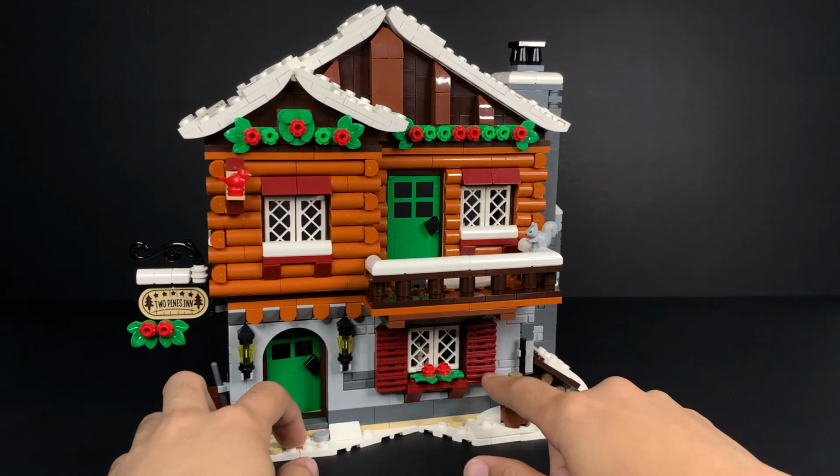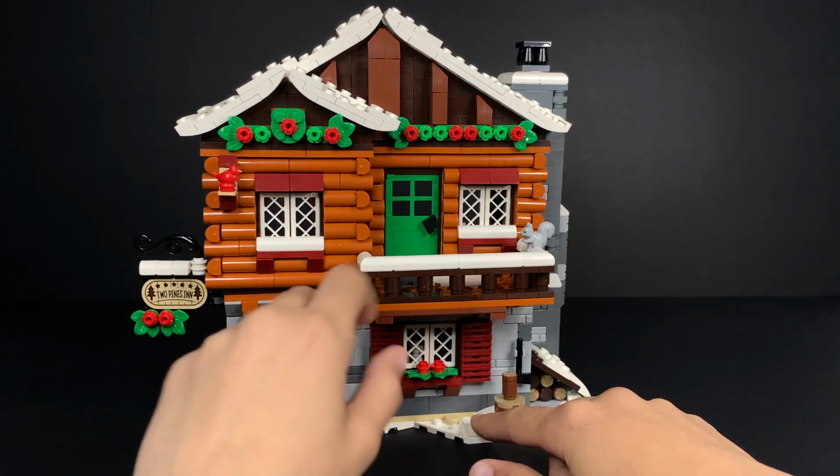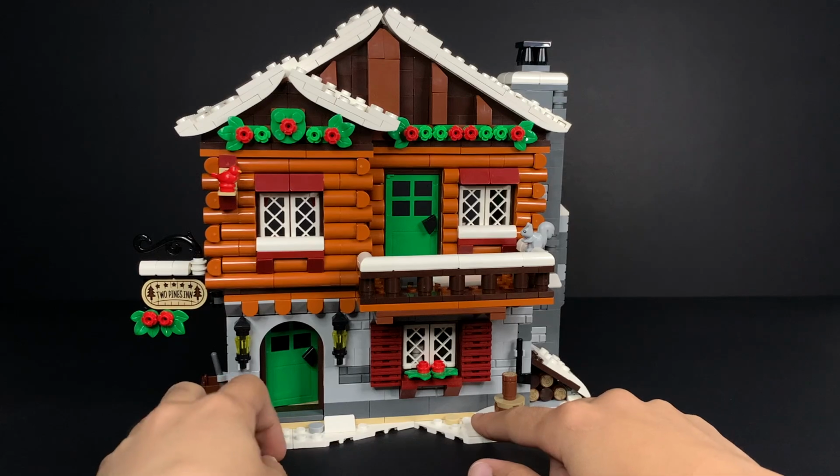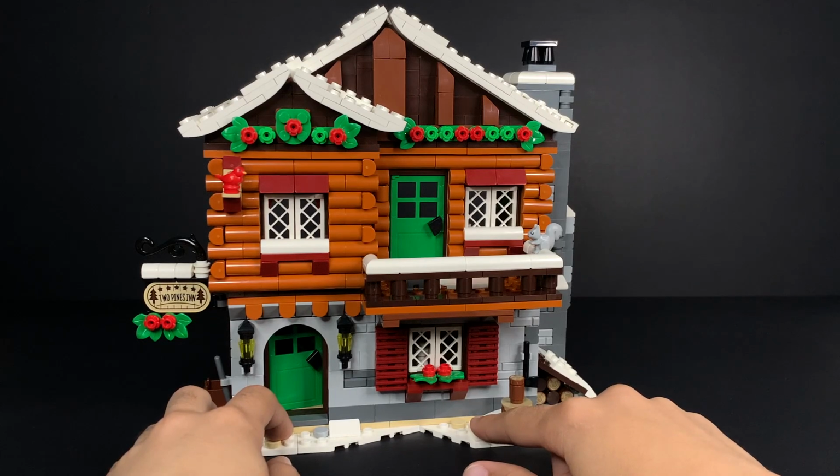We have ourselves the dark red with the gray, which I think worked quite nicely. However, I would have preferred to see perhaps a dark navy color for the green doors. The green kind of just pops out a little too much. The navy would have looked kind of cool. I'm not too sure. Maybe there's a different color that would have worked better.